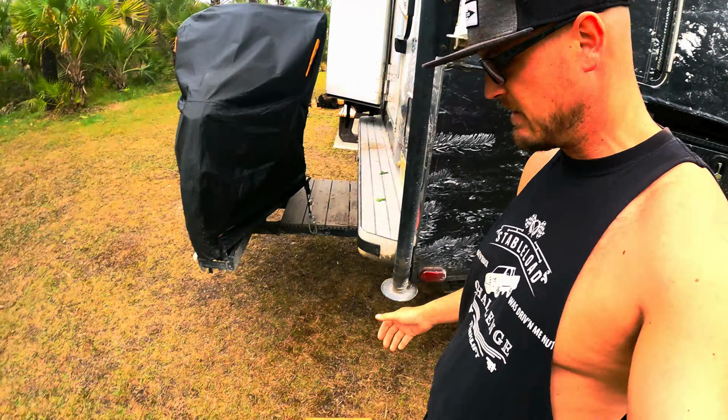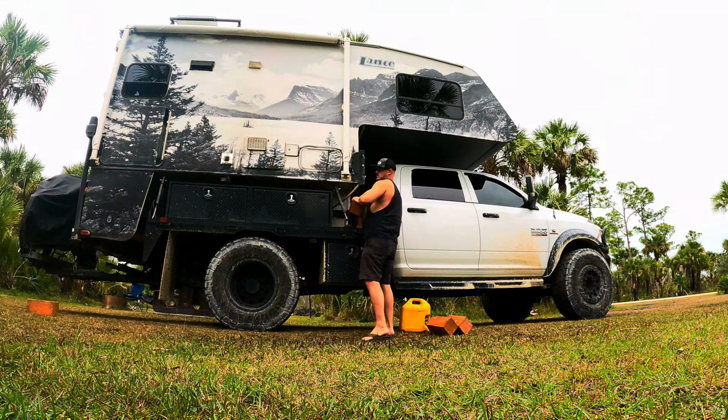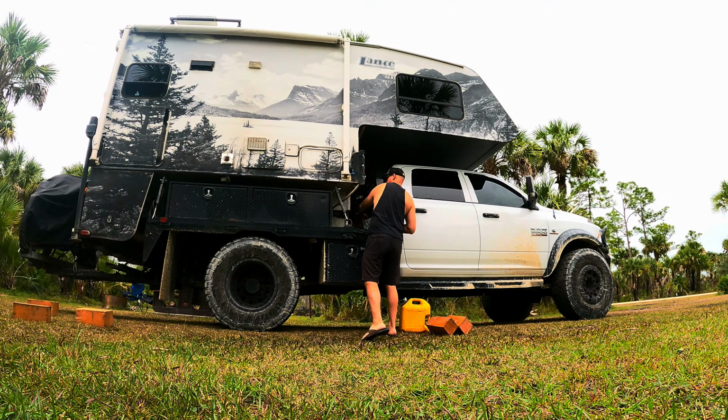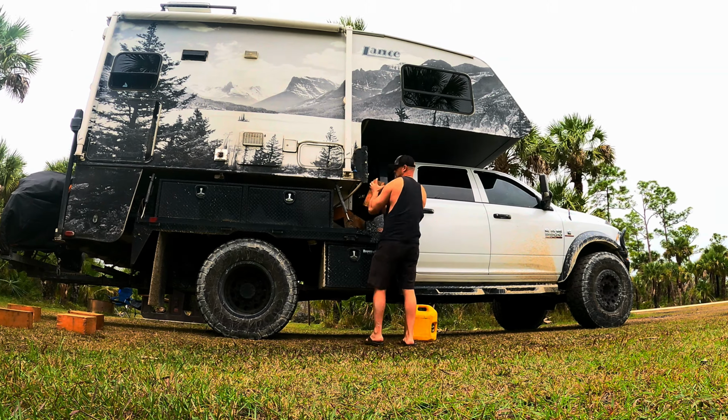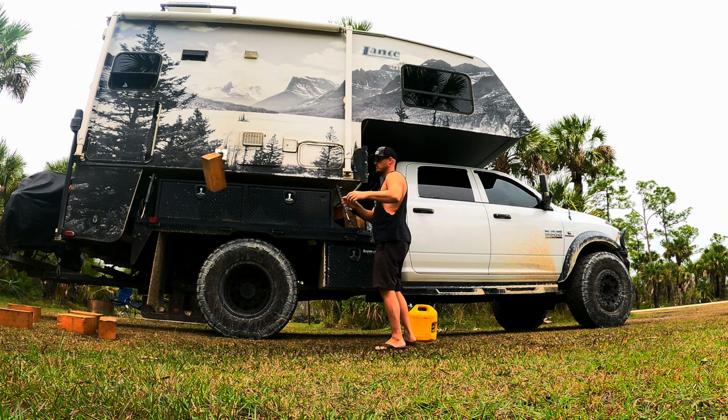So if you don't know how that process works, in a camper like ours, you have electronic jacks that are controlled by a remote. Since our camper is so tall, I need a 6x6. Need actually 4 in total. Ended up taking out all 6x6s. That'll just make it easier, less time with the jacks.